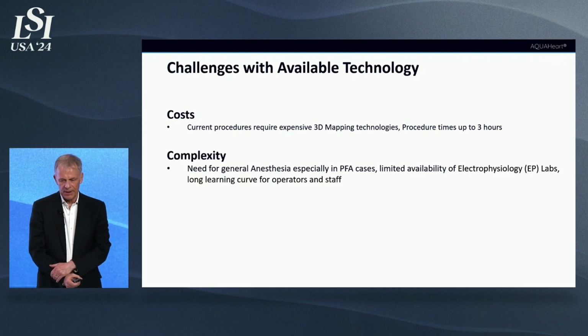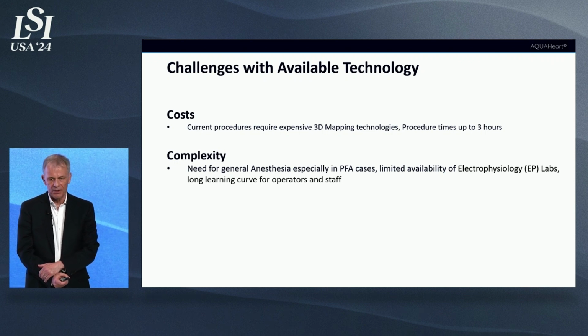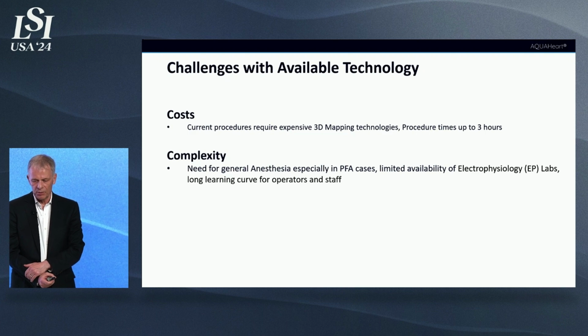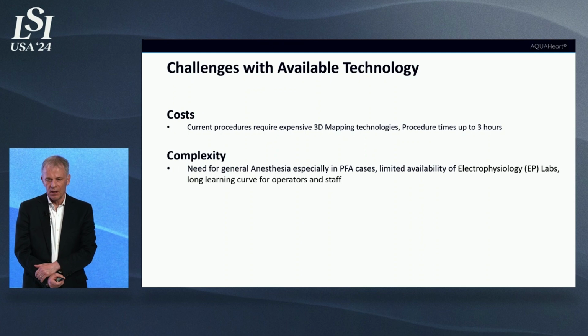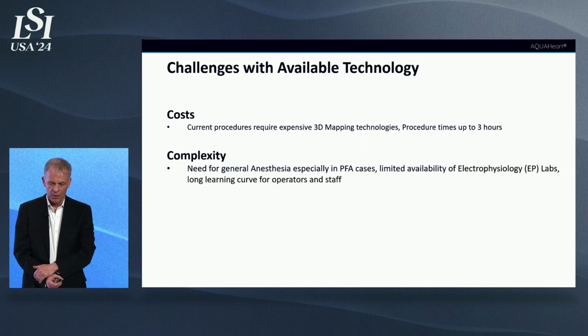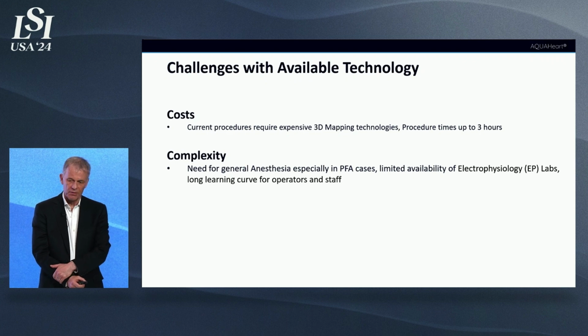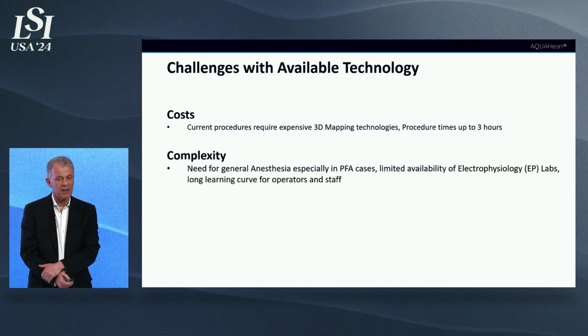On top of that, these cases are complex. The doctors need a lot of experience. Very often, these electrophysiologists need to be trained for 8 or 10 years before they really can do these complex procedures, with a long learning curve, of course, and so that limits the availability of treatment places.